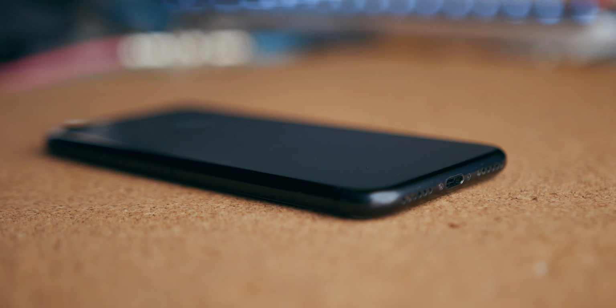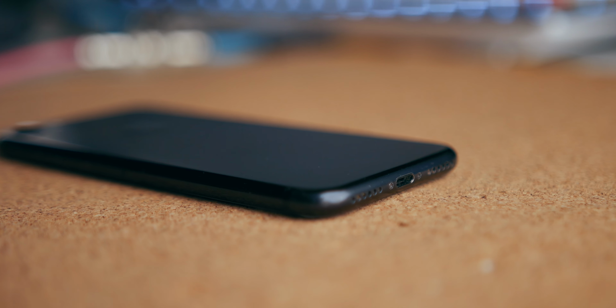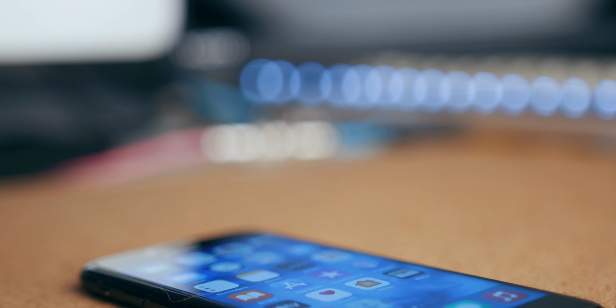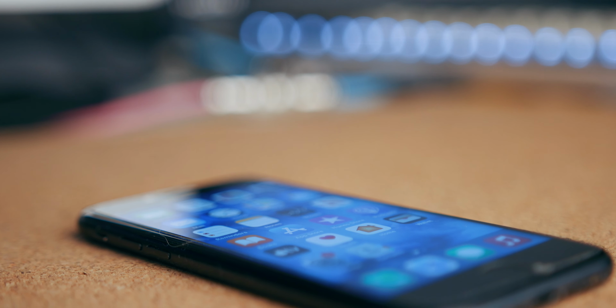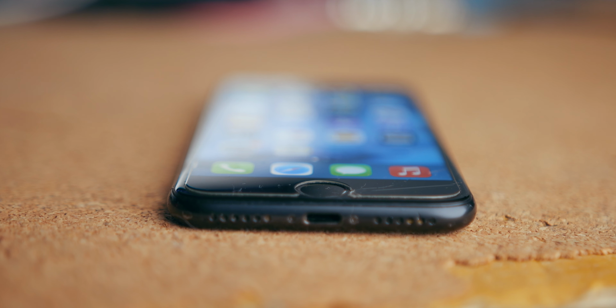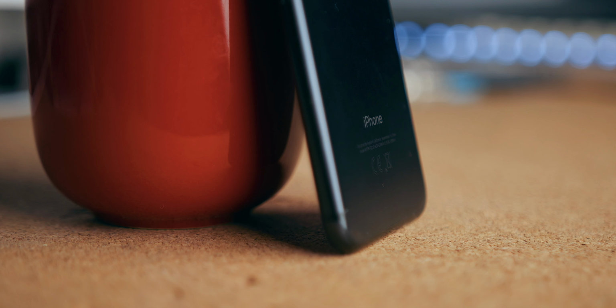It also weighs in at 138 grams, which is actually pretty light, especially considering how heavy some newer models have got. But of course, a lot of this is going to be down to building materials and the size of this 4.7-inch screen phone. As always, the screen and battery life do get their own separate sections later on, but for raw specs, that's pretty much it.